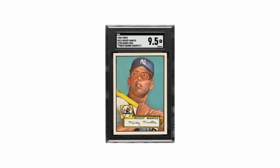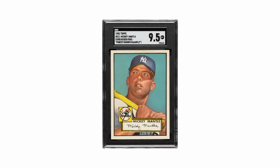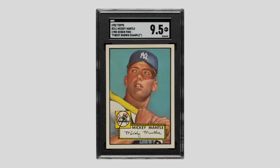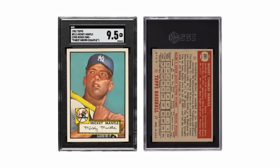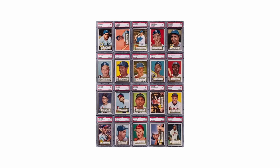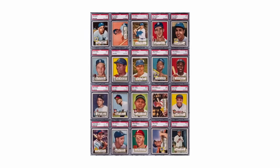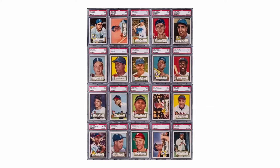But the card that collectors really chase is the 1952 Topps Mickey Mantle number 311. Even though it's not his true rookie, this is still the holy grail of baseball collecting. The 1952 Topps set was a game changer, their first major, large-scale baseball card release.